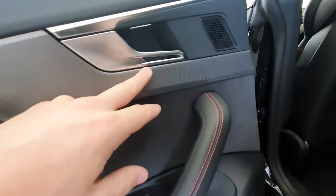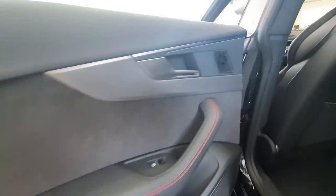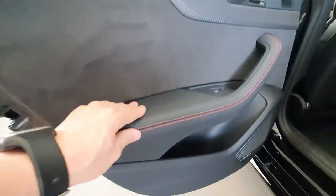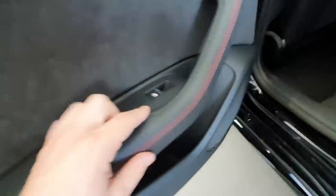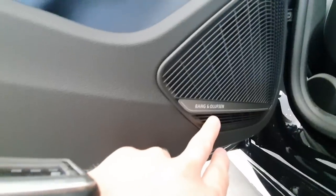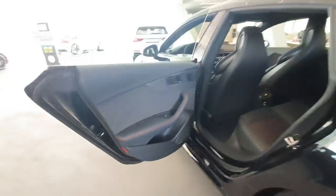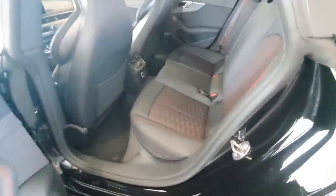Also the new handles, 2019, and also an LED light there on the handle. Alcantara leather here, and also the normal leather here with red stitches. The button with chrome. The speakers are great quality, Bang & Olufsen, and also LED light with storage space there for a bottle or wherever you want to put.